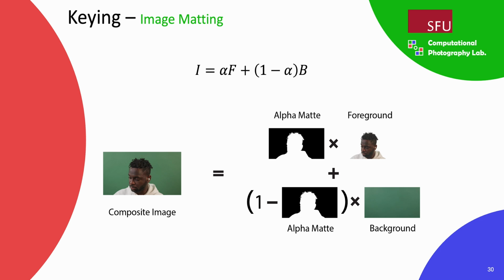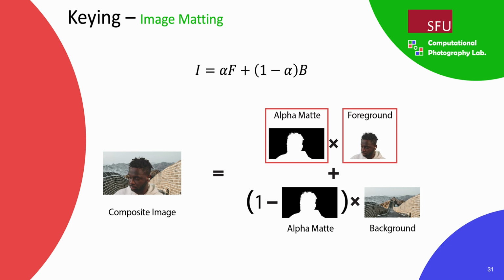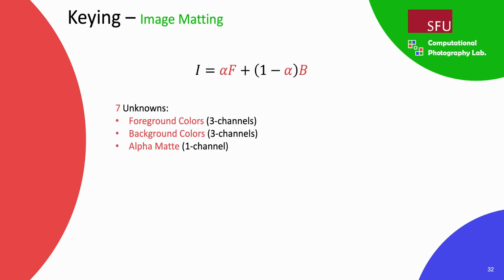Green screen keying is part of the more generalized problem in computer vision called image matting, where an image is defined by the compositing equation. Given a composite image, image matting aims to recover the alpha and foreground colors, so we can replace the background in the image. Image matting is a highly under-constrained problem in the sense that the only information we have is the composite image, and this means we have 7 unknowns, which are from the foreground colors, the background colors, and the alpha matte.